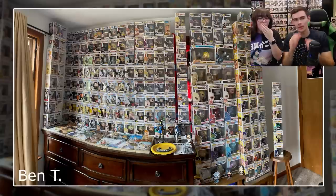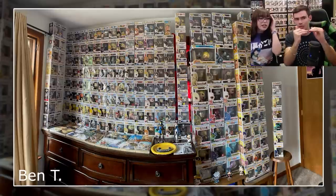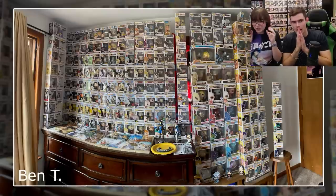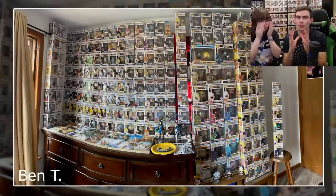Tokyo Ghoul. Yeah, the Tokyo Ghoul is a little off-centered, I will say, because the Blue Eyes Ultimate Dragon is higher than the Naruto versus Sasuke. So Rize's a little... Oh my gosh, I'm getting so much anxiety looking at this picture. And then you have the little mini pocket pop right there. I feel like there's so many dangerous areas.